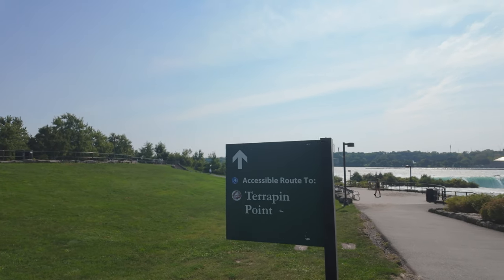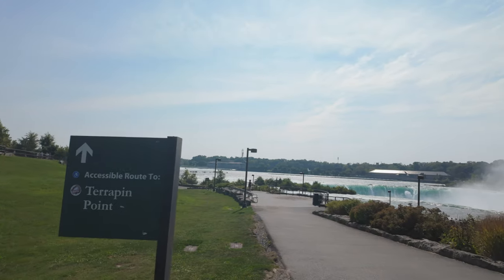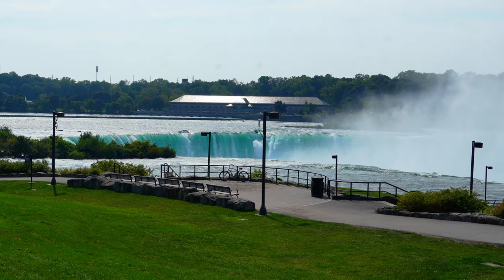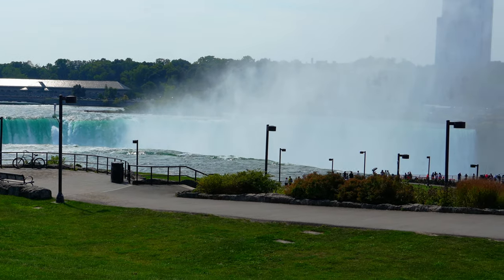There is an accessible route to Terrapin Point. So Diane probably could come down here, but with the slope and such, it probably would be a little difficult. So she decided to stay up top, and I'm going to take the walk down.